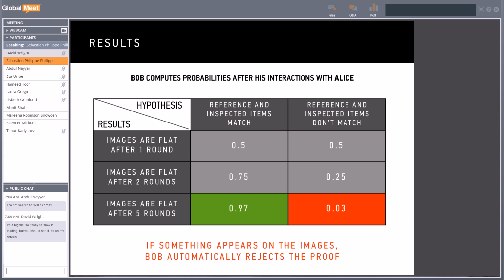So in this example, you would repeat the proof, and by repetition, you increase the soundness, that is the confidence of the inspector in the outcome of the proof. After 5 rounds, for example, you would get a 97% chance that both items actually generated the same radiographs.